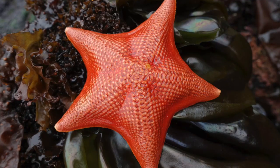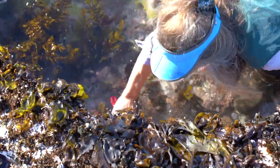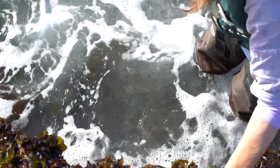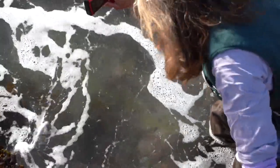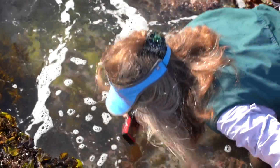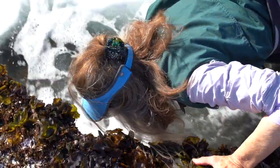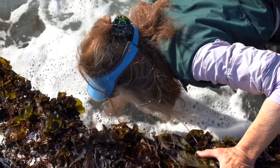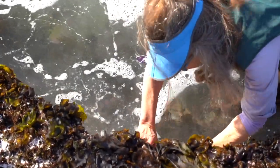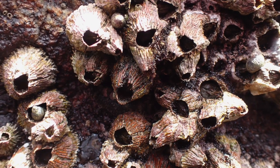And that is our bat star. And up here on the wall, wait a minute. The wave came up, and I wanted to stand up so I wouldn't get totally wet. I'm going to go back down and just show you the coralline algae as the wave comes in. And then above the water level here's the side of the surge channel.